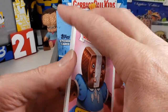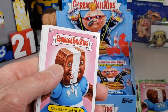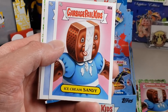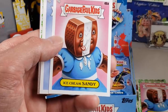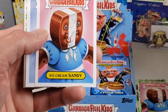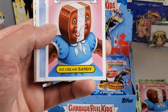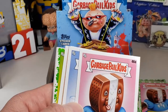Not exactly sure how many characters are in this set. At least 58. Not exactly sure yet. Maybe 100. The highest number I have so far is 58. Oh, 95. So there must be 100 pieces of art in here. Ice Cream Sandy.